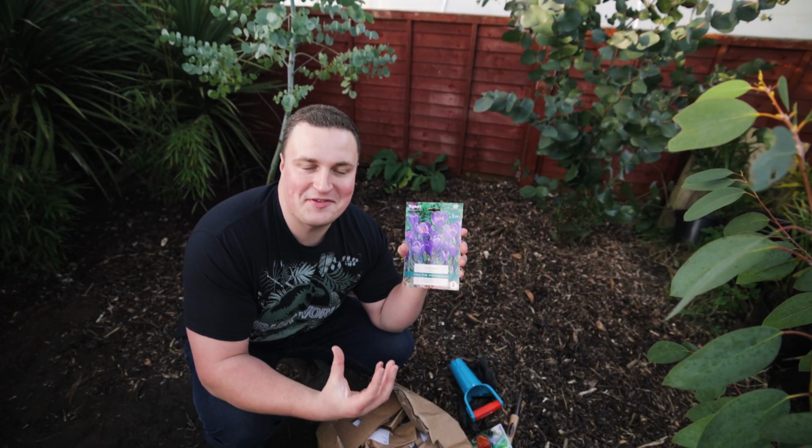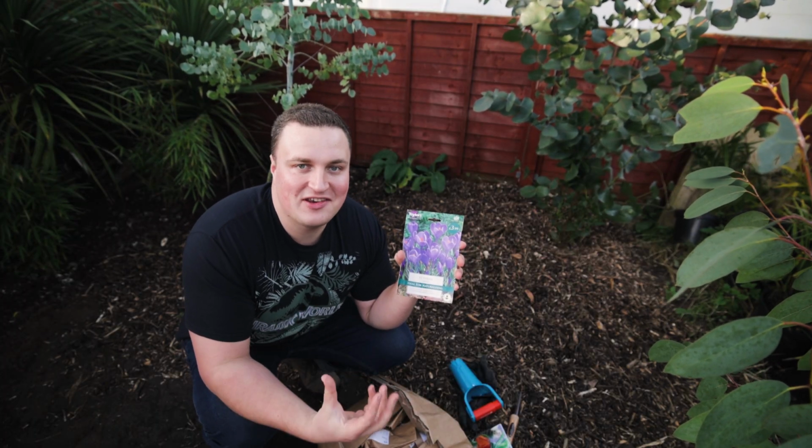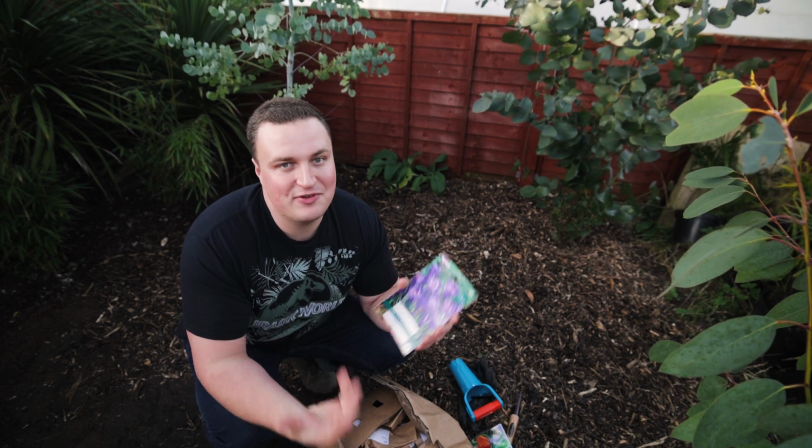They're absolutely required. I got these spring bulbs from RHS Bridgewater. We had a few days in Manchester between Christmas and New Year. Popped into Bridgewater.